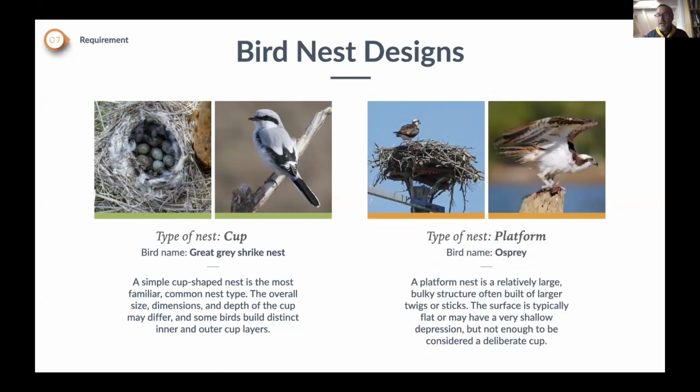Second one, the osprey, okay? The type of nest is the platform nest. Is the platform nest, and the name of the bird that built, even the bird that is on top of that nest, is the osprey. It's relatively large. It's a bulky structure, often built of larger twigs or sticks, and the surface is typically flat or may have a very shallow depression.